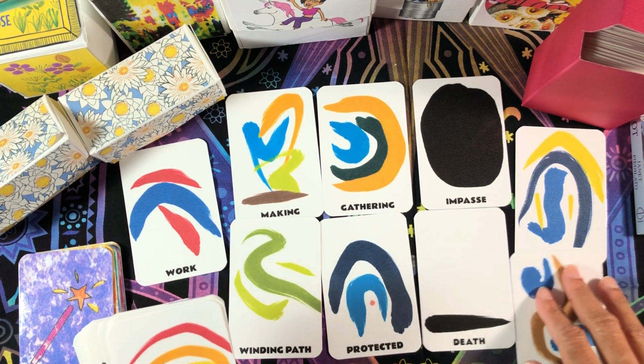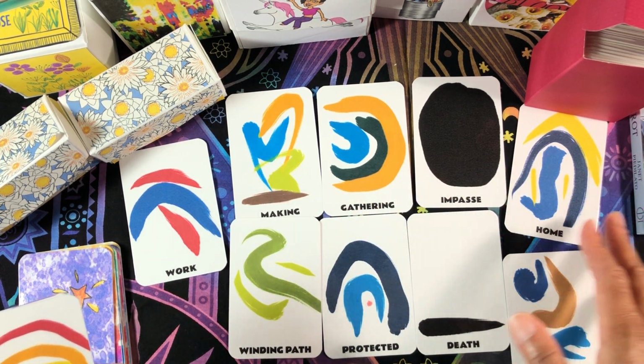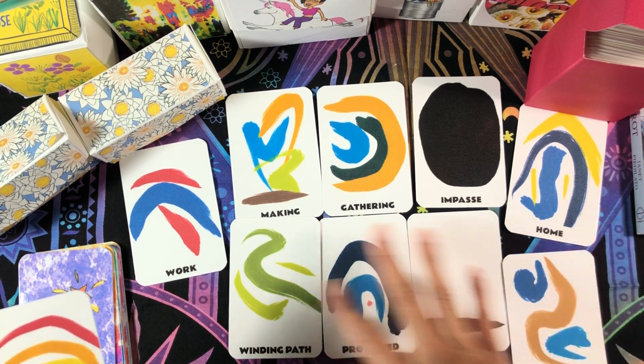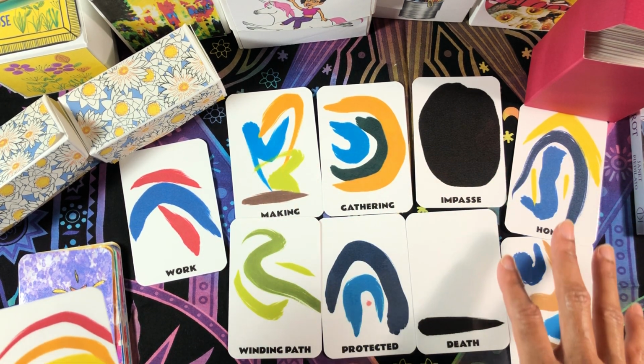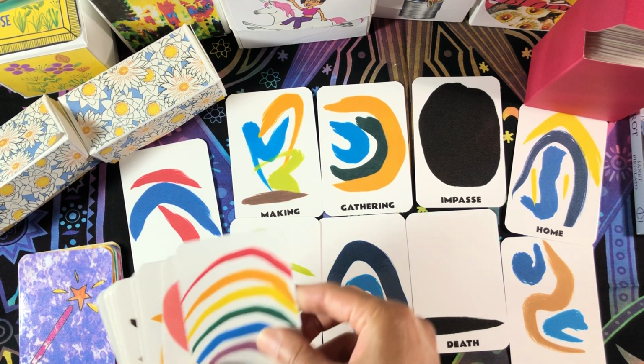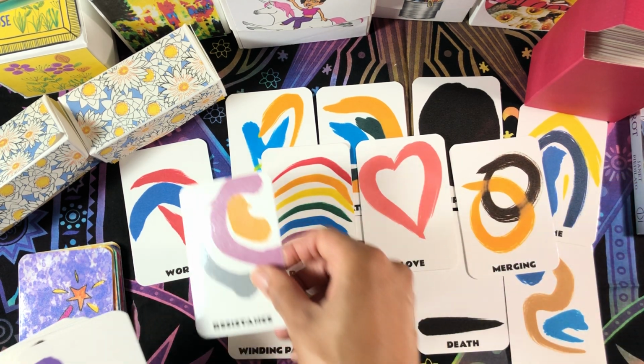You're just making different lines. The ZenBrush 3, I've had ZenBrush, I think 1 and 2, which just did black and red colors, but ZenBrush 3 has, I think, 30 colors. So it's a really fun app, and I really wanted to utilize it to do something that was more colorful.